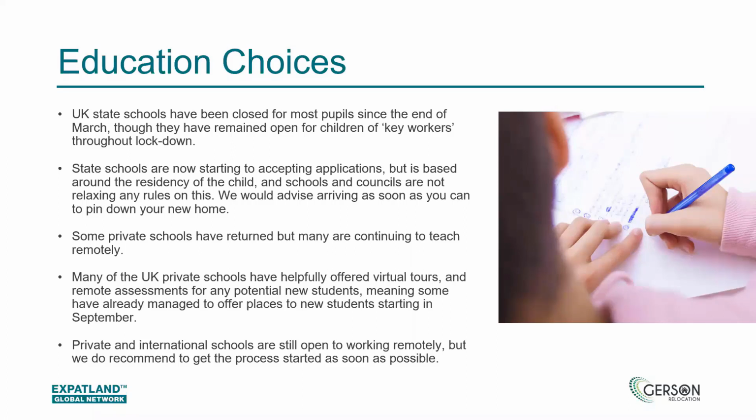The other option within the UK is the private or international schools. Again, quite a few around London. They have a little bit more options and flexibility when it comes to housing. A lot of them will have bus services that you can facilitate with the schools. Certainly the international schools, especially the ones like the ACS and the TASIS, all based around the Surrey and North London area, they have very good bus services.